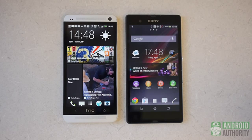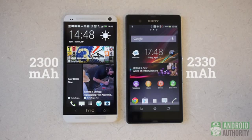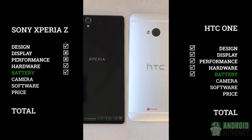The two batteries are basically the same here, with a 2330 mAh unit in the Xperia Z and a 2300 mAh unit in the HTC One. With such close competitors, I personally found that the battery life was about the same, with either device getting through a full day of work.